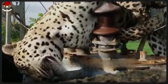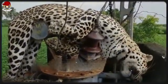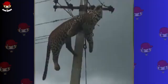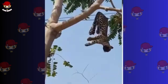Leopard gets electrocuted. A leopard climbed up a high-voltage power pole, got stuck, and tragically was electrocuted to death. It's hard to understand what it was looking for up there. Food, a way out, or simply curiosity leading the way.